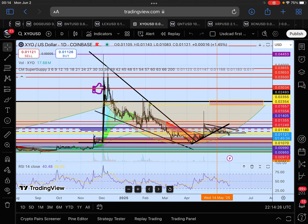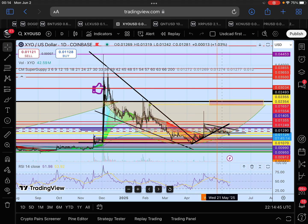XYO is getting punished right now, but it is still a higher low than its previous low back here in April. And so I believe we could hold if Bitcoin holds. If Bitcoin drops, we're going to see this drop, but I don't believe we are going to break this low right here. XYO has some major potential as well.